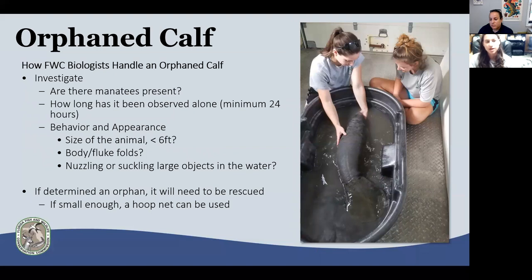So when we get calls about orphaned calves, we typically like to wait a little bit longer and see whether or not there actually is a mom in the area. Sometimes they will sort of park their calf and come back for them. So we like to wait and see. Other times calves that are orphaned will actually follow sometimes a male. So it's important that we wait to see and verify that the mom that we see swimming around is actually the mother of the calf.